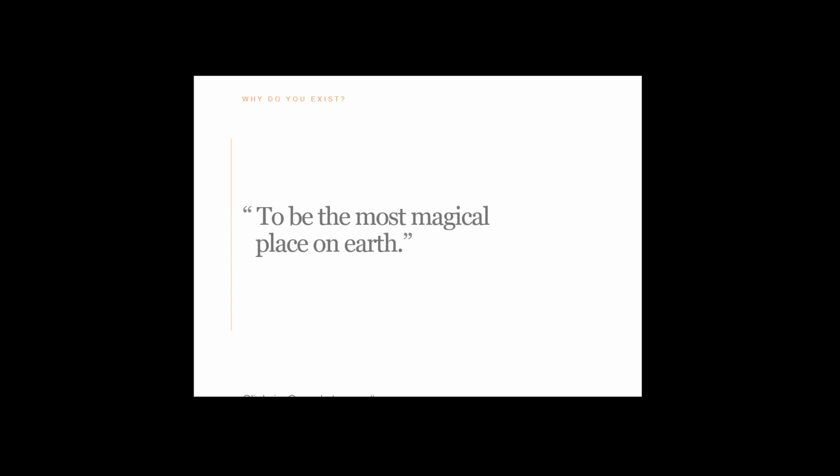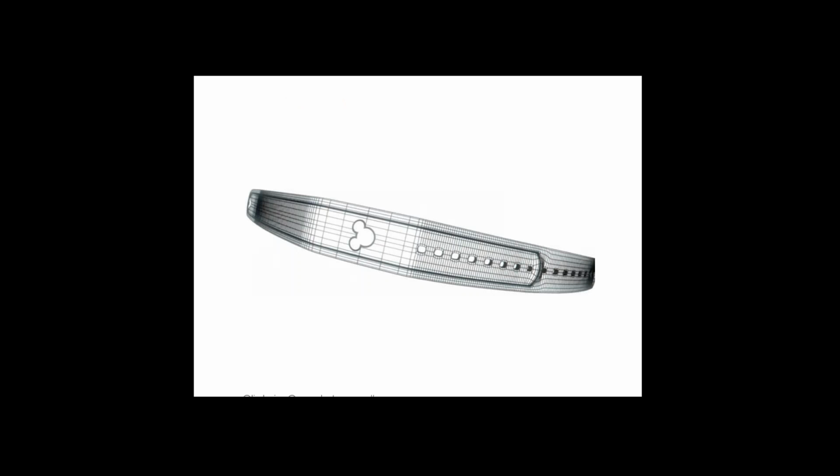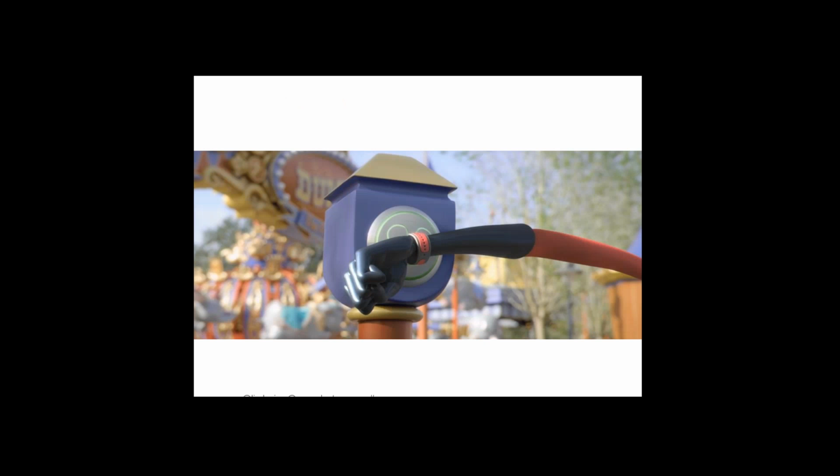So to be the most magical place on earth, of course, Disney have recently released the Magic Band. Now, the Magic Band is wearable technology, right? You scan it to get onto rides, and you scan it to do things like get on the shuttle bus to leave Disney. You can scan it to get into your hotel room.